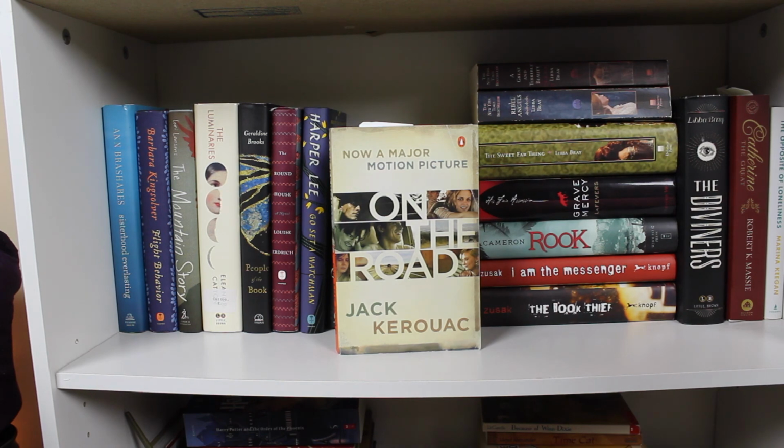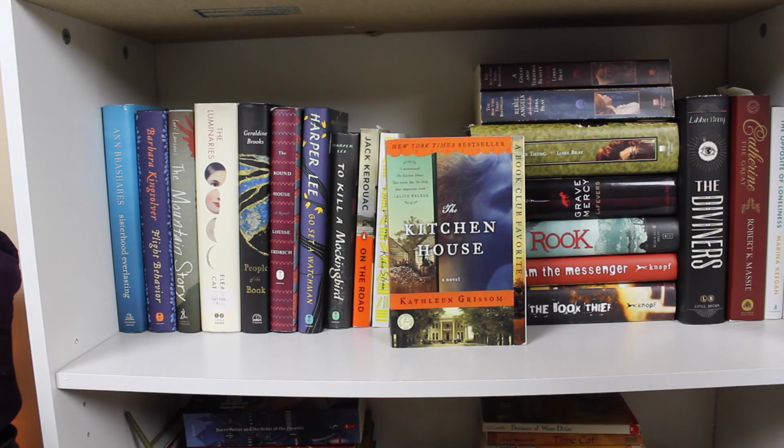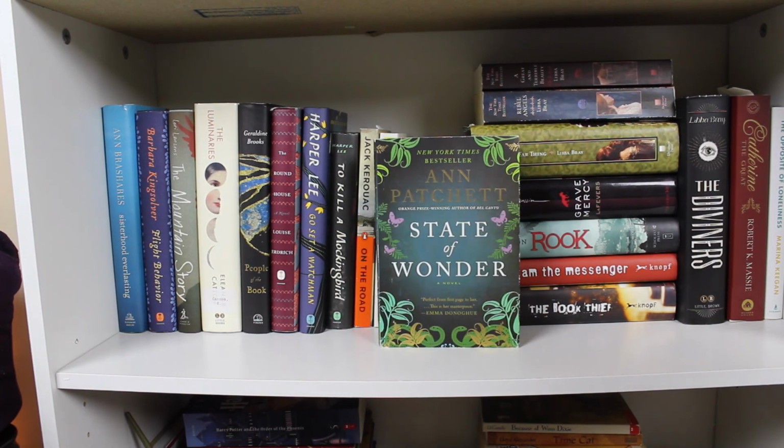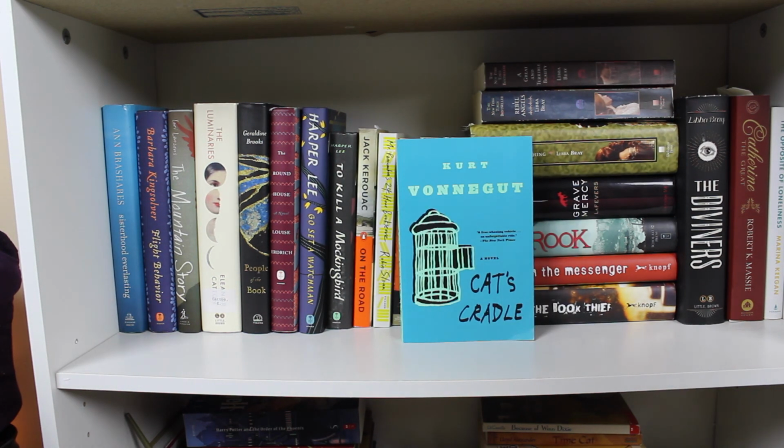On the Road by Jack Kerouac. Mr. Penumbra's 24-Hour Bookstore by Robin Sloan. The Kitchen House by Kathleen Grissom. State of Wonder by Ann Patchett. Abraham Lincoln: Vampire Hunter by Seth Grahame-Smith. Cat's Cradle by Kurt Vonnegut.